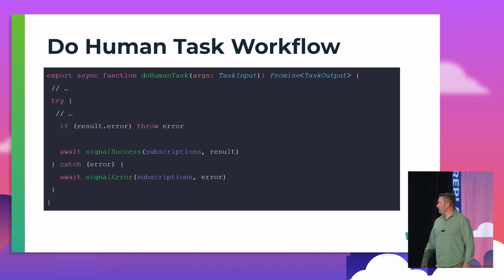Once you're done with that, you're either going to signal success or signal failure, depending on, maybe you got it back and it didn't validate properly. Maybe it's successful and you get it. Either way, communicate that back up to your workflow.